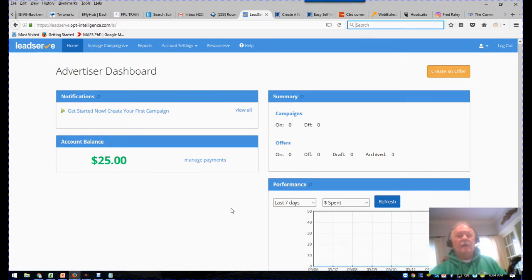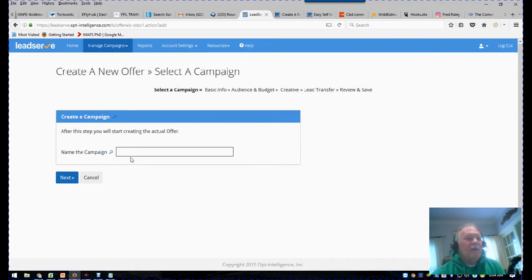Okay, we're going to show you here how to set up your first ad. Now you can see I just logged in to my Opt-Intelligence members area. You can see I got the $25 credit showing right there. So we're going to go to create an offer. And this is my first one too. So you can give the campaign a name, and I'm just going to label mine 5 steps, and then click next.